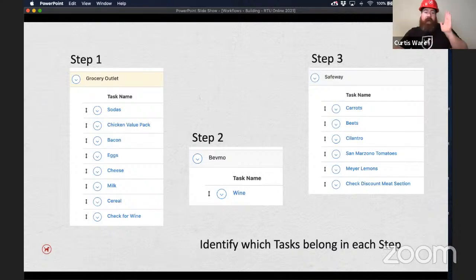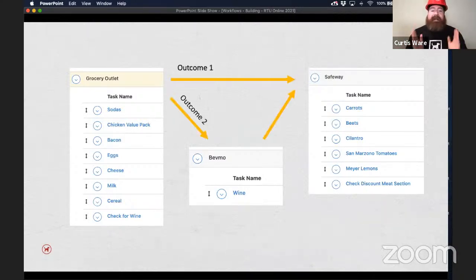So outcomes. Let's throw these in. I have possible outcomes. The outcomes are customizable. You get to create them. So if I'm at Grocery Outlet, depending on what happened during that step, in this case, if they had the wine, I got the wine, and then outcome 1 pushes me to step 3 over to Safeway. If they don't have the wine I'm looking for, I can still say I checked for the wine. I complete that task. But when all the tasks are completed for that process, I can choose outcome number 2. And that says, cool, go to BevMo now.